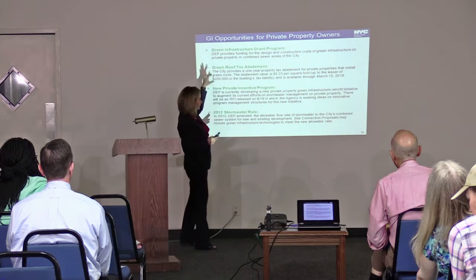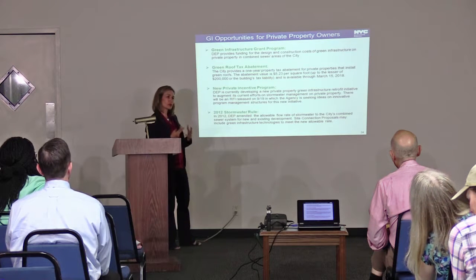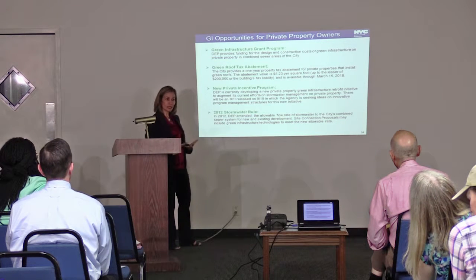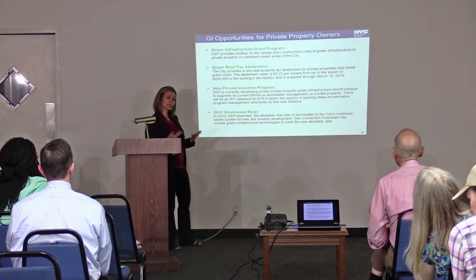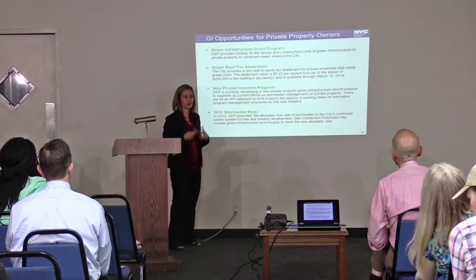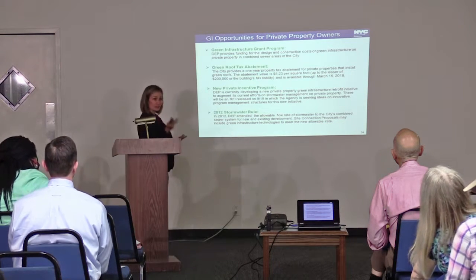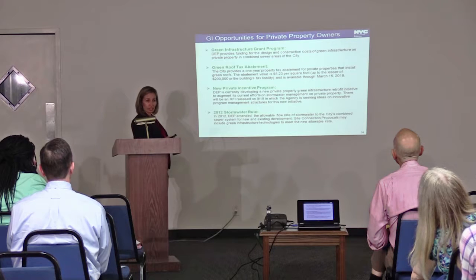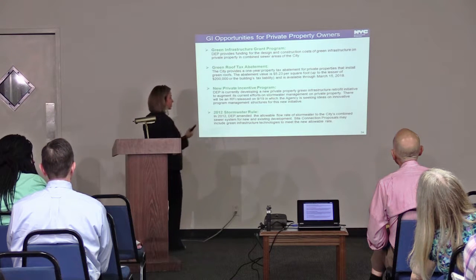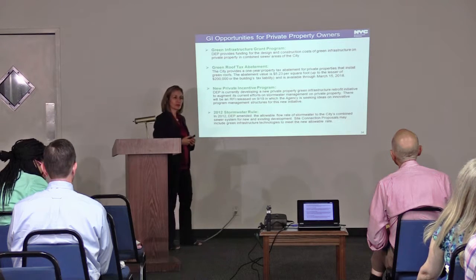So we said we really need to shift our thinking, maybe how we can bring the private property owners to the table and encourage them: this is a good thing for your property. It's going to increase your property value. Also, it's going to help the city achieve its stormwater management goals. And in the future, you mentioned climate change. So it's a win-win both for the city and for the private property owner.